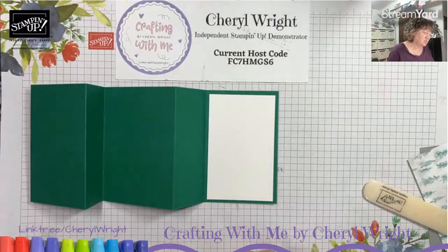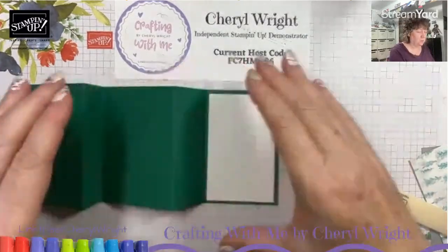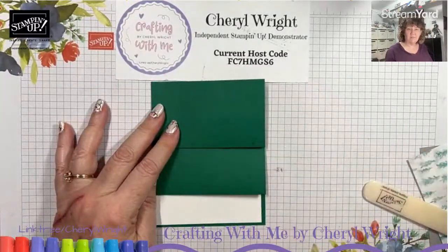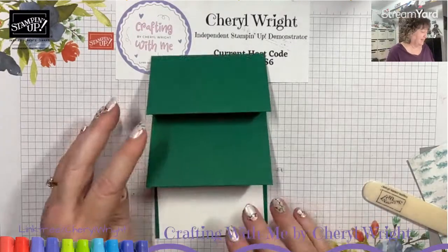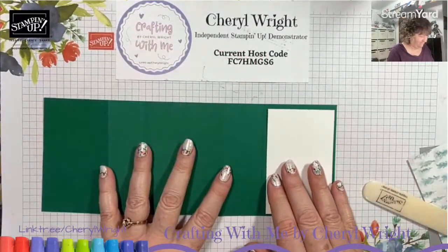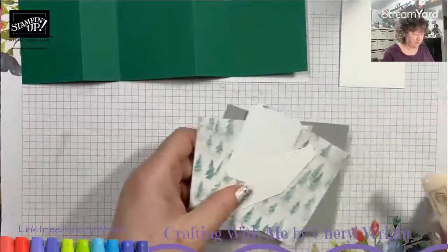All right. So I am going to do this first card horizontally. I got it right tonight. Horizontally. My next card I'm going to do vertically. So whatever paper you have ready to go will work just fine. And since we cut squares, you can choose which way you want to go. I'm doing this one this way. So I'm going to set this aside for a moment and get out my other pieces.